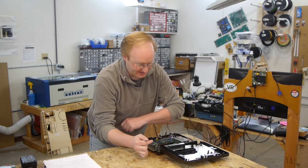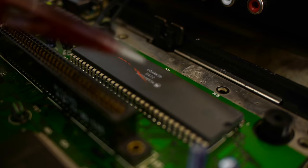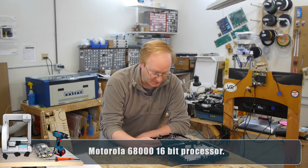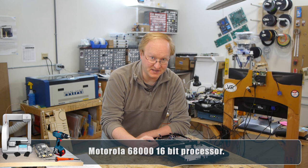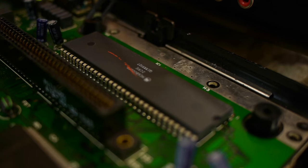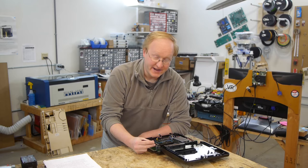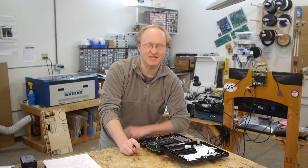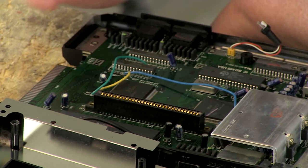The heart of the Sega Genesis is a Motorola 68000 processor. It's actually an internal 32-bit processor, but its output bus is 16 bits. So it's pretty advanced for its time. Look how big it is. It's huge. That's ridiculous. Anyway, this chip was used in a lot of old computers, such as the original Macintosh, the Amiga, and the Atari ST. In the Atari ST, the ST stands for 16/32, referring to its 16-bit data bus and 32-bit internal registers.